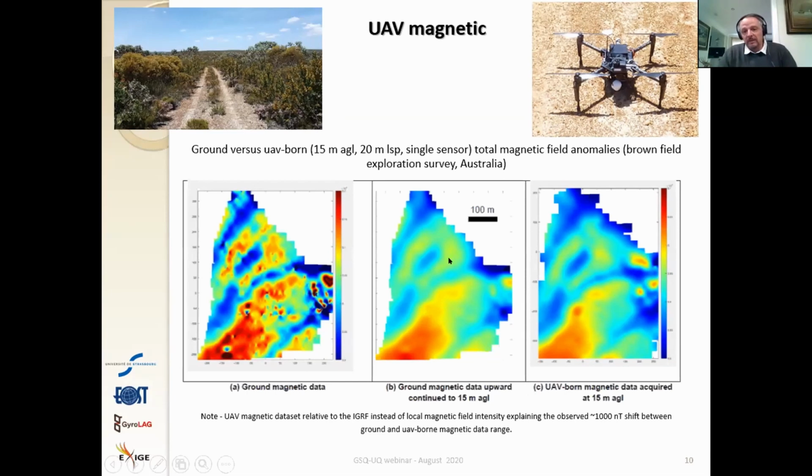And you can see a very similar map showing similar main structures. You obviously have a lot more higher frequency signal from the ground data, but in that case the mining company was quite interested to see what could be done a little bit higher than the ground, to stay away from most of the high frequency noise, which is not necessarily interesting in some prospects. And still 10 meters below what a helicopter would do at 25 meters above the ground.